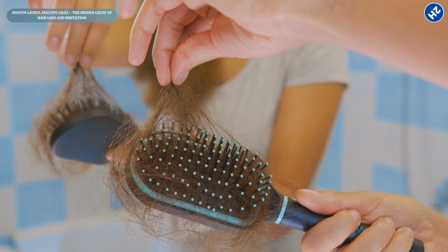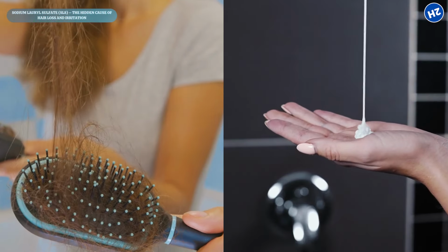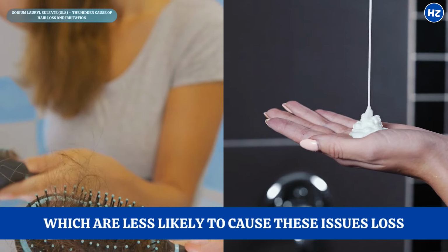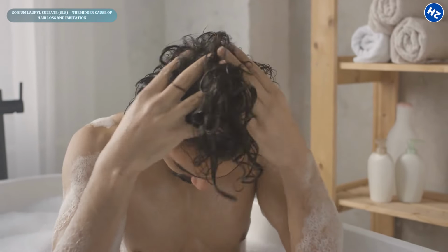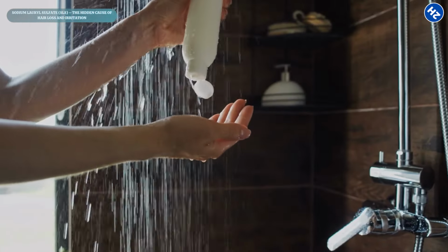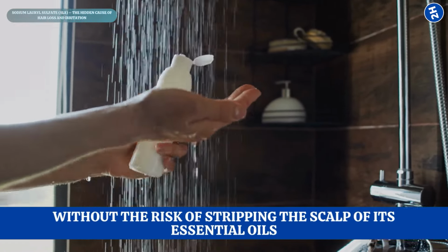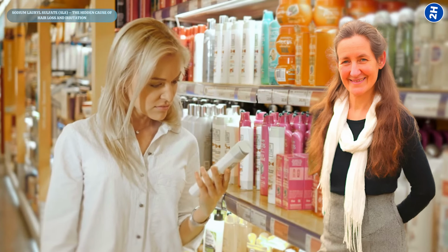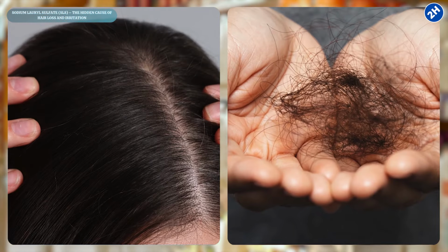Dr. O'Neill stresses that those experiencing unexplained hair loss should consider switching to sulfate-free shampoos, which are less likely to cause these issues. She points out that although sulfate-free alternatives might not produce the same foamy lather, they provide a gentler cleansing experience without the risk of stripping the scalp of its essential oils. Barbara O'Neill strongly advises against the continued use of SLS-containing products, particularly for those who value their scalp health and wish to prevent hair loss.